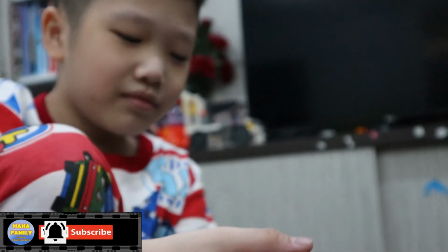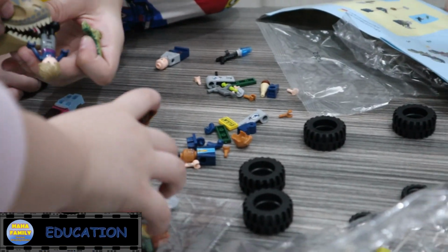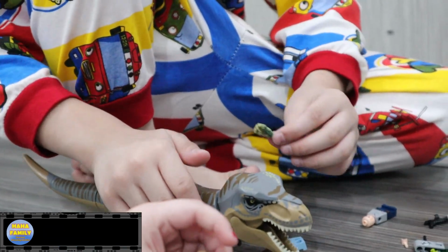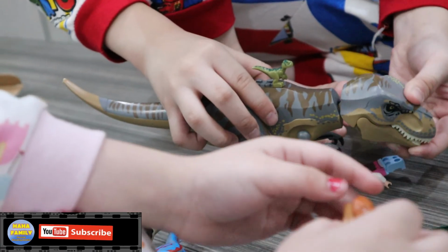If we do have heat, why did Dino eat crystal? Because the dino is hungry. Yes. How about eat the baby? No, they don't eat the baby. They protect the baby. This is a baby T-Rex. This is a baby T-Rex. Yum.